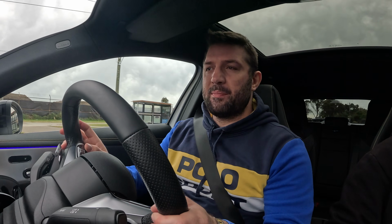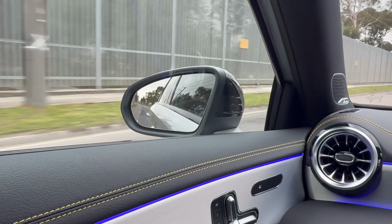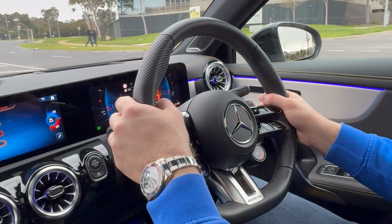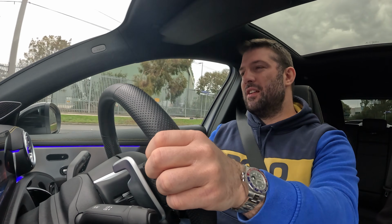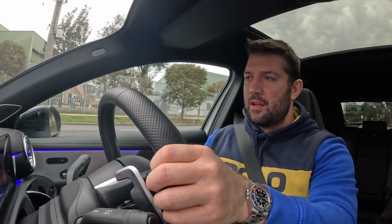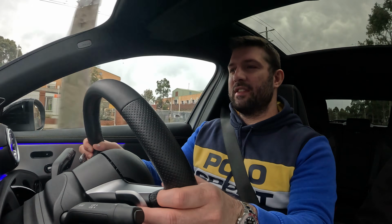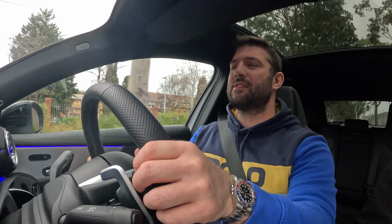Once we put everything into Sport Plus or Track, I do like the sounds of the upshifts. They're very, very efficient and fast little farty noises. The weight transfer is not super satisfying, and the sound, look, it's kind of likable, but it's nothing on the 5-cylinder turbo. Yeah, those shifts are just so much faster than my RS3, so much faster.